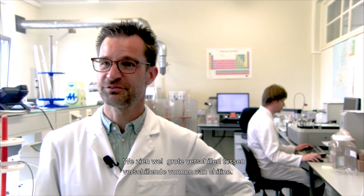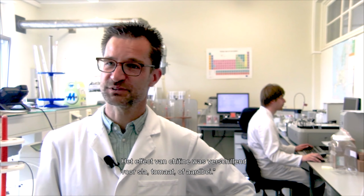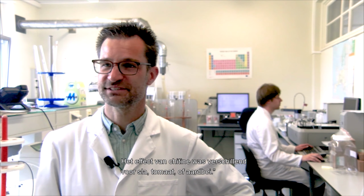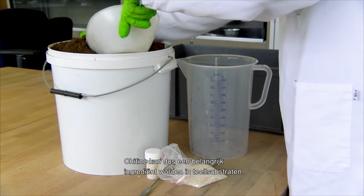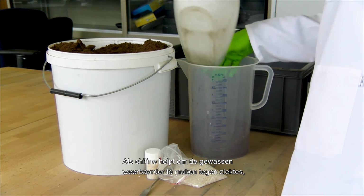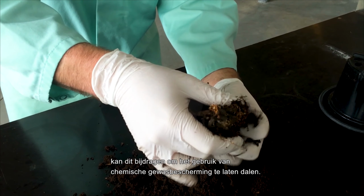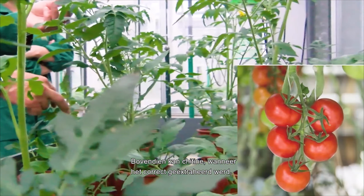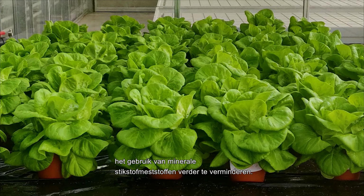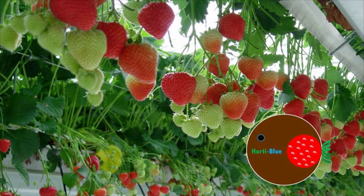However, there were large differences between the different sources of chitin, and also the effect on crops was different between tomatoes, strawberries, and lettuce. So chitin can clearly become an important ingredient in growing media. If chitin can help plants to become naturally more resistant to disease, that could help reduce the need for plant protection treatments. On top of that, chitin, when properly extracted, can also replace synthetic nitrogen fertilizers. That's good news for the farmer, for our environment, and for combating climate change.